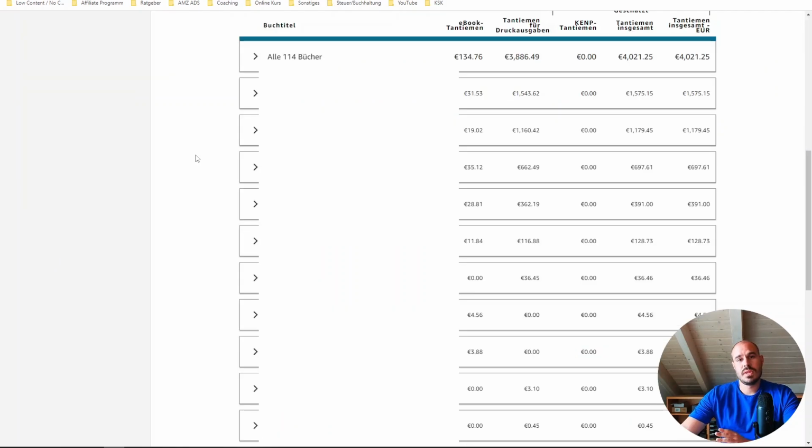The 6 high content books which made the most orders are the 6 high content books which brought me the most royalties. The first high content book, as you can see, brought me royalties of 1,543 euros for the paperback version. And very interesting, the French book brought me on Amazon FR 662 euros for the paperback book.